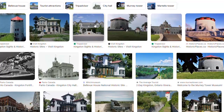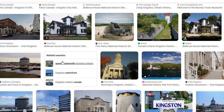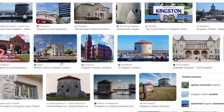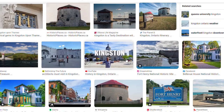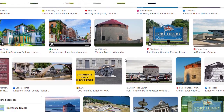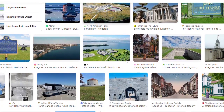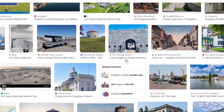Kingston, Ontario is a vibrant city with a rich history, beautiful natural surroundings, and a variety of cultural and recreational activities. One thing you must do in Kingston is visit some historical sites. The two you must visit are Fort Henry and the Kingston Penitentiary. Fort Henry is a UNESCO World Heritage Site. This 19th century fort offers interactive tours, military demonstrations, historic reenactments.